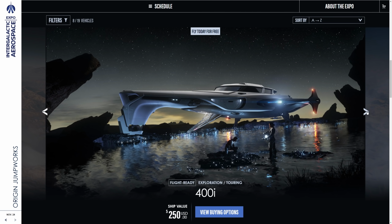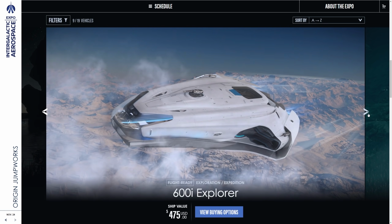Again, luxury, touring, exploration, multi-role, multi-cruise ship. More focused on exploration, and we'll have a lot more uses for it once we have more exploration in the game. 600i, you're basically just getting bigger. It's just a bigger ship. It's like two Constellations stuck together at this stage, but obviously with that luxury feel.